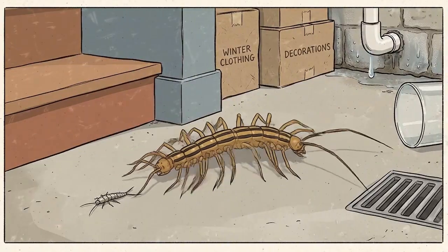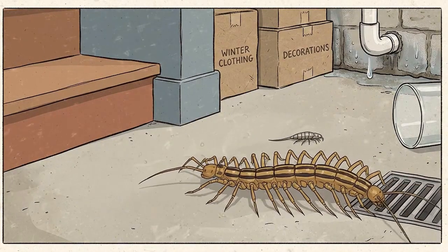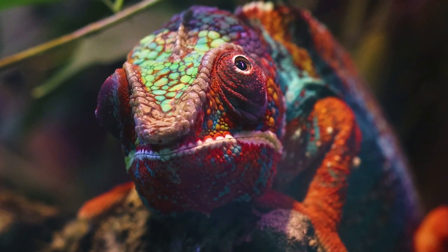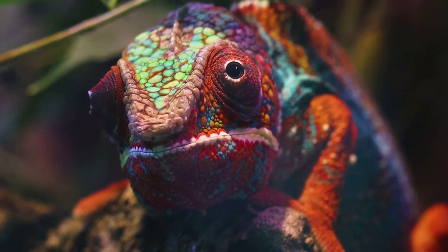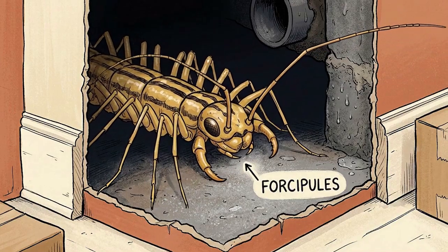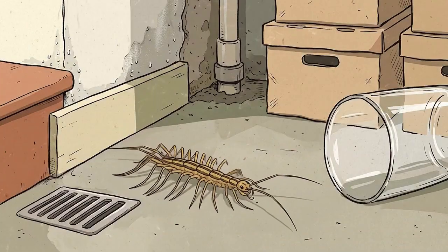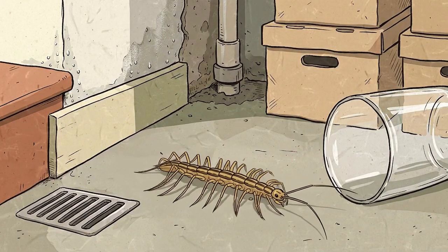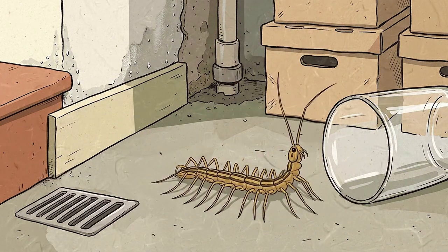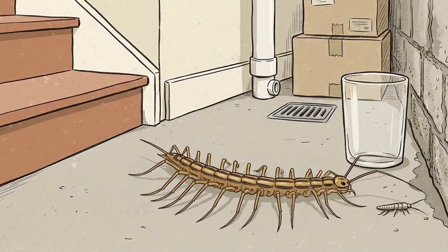Contrast this trivial risk with the devastating impact of the creatures it actively eliminates from your environment every single night. The house centipede's venom delivery system is not fangs or mandibles. What look like fangs are forcipules, modified front legs. They are short, curved, and in most encounters with a healthy adult human, too weak to pierce intact skin. The venom exists. The delivery mechanism rarely reaches you.